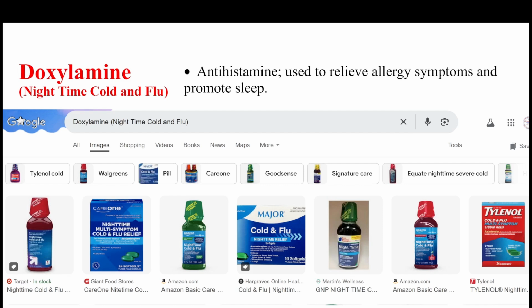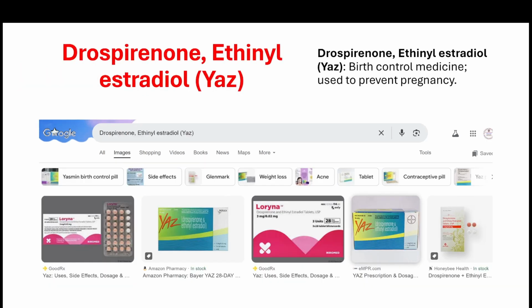Makes sense. Okay, next we've got a combination medication, drospirenone and ethinyl estradiol. The brand name is Yaz. Yes, Yaz. A popular choice for birth control. So this combo contains a synthetic form of progesterone, that's the drospirenone, and a form of estrogen, the ethinyl estradiol. Together, they work to prevent pregnancy by stopping ovulation. It's amazing how far we've come in terms of hormonal manipulation. Truly, a real testament to the advancements in women's health.